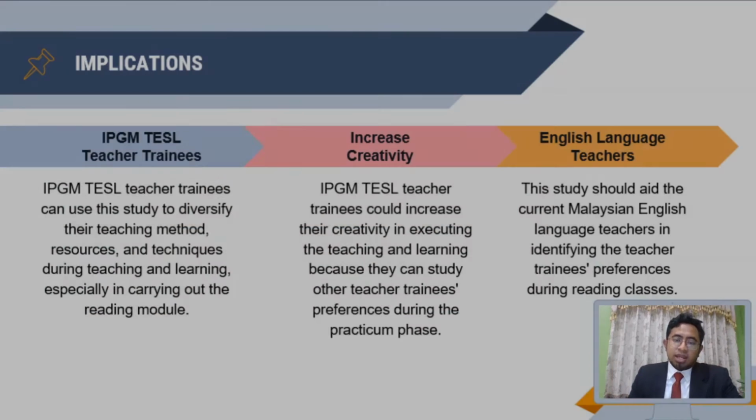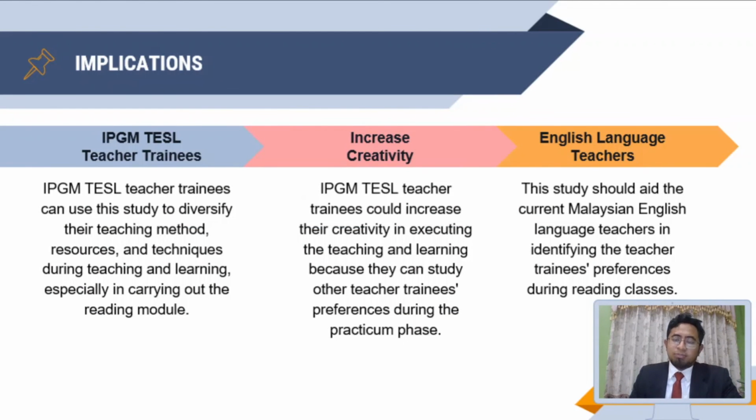Next, moving to the last slide, which was on the implications. Firstly, the impact of the study was on the IPGM TESL teacher trainees. The study results indicate that the teacher trainees have their own preferences in carrying out the reading module during the English language classes. Other IPGM TESL teacher trainees can use this study to diversify their teaching methods, resources, and technique used during reading classes, especially in carrying out the reading module.